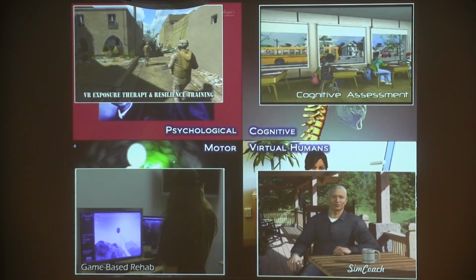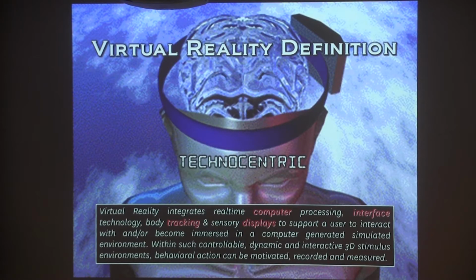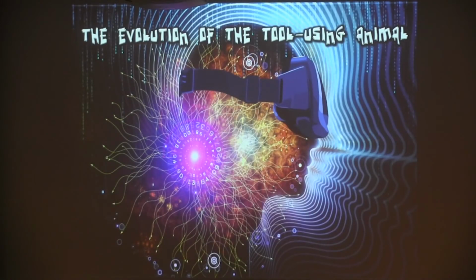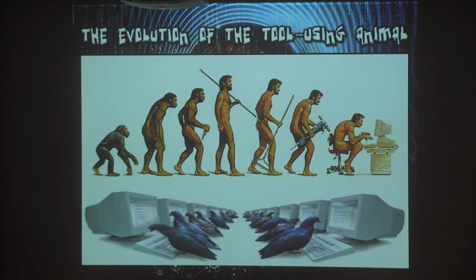So with that said, the general definition from a technocentric perspective for VR is a combination of enabling technologies: computers, interface devices, display devices, and ways of tracking human user movement within functionally relevant or imaginary simulations. The more HCI, human computer interaction, relevant definition, which I prefer, is basically ways that we can interact with computers in a complex state in a more naturalistic way, something that perhaps the field of HCI could benefit from, so we're not limited to hunting and pecking on a keyboard.